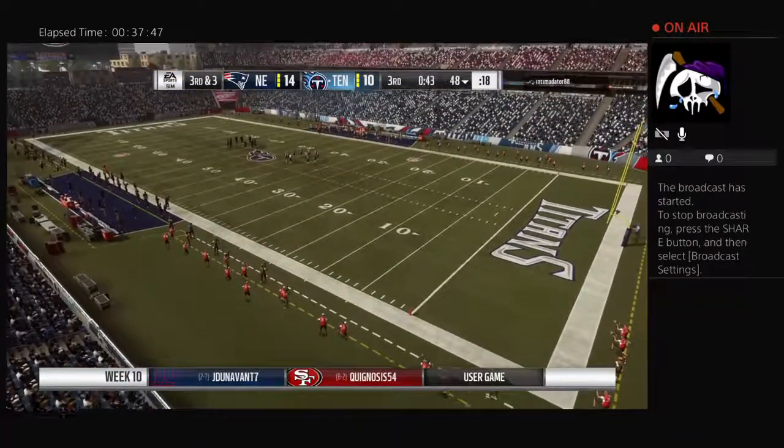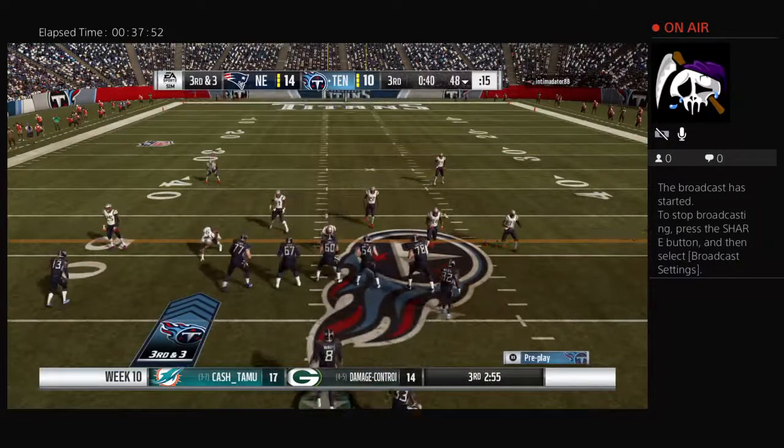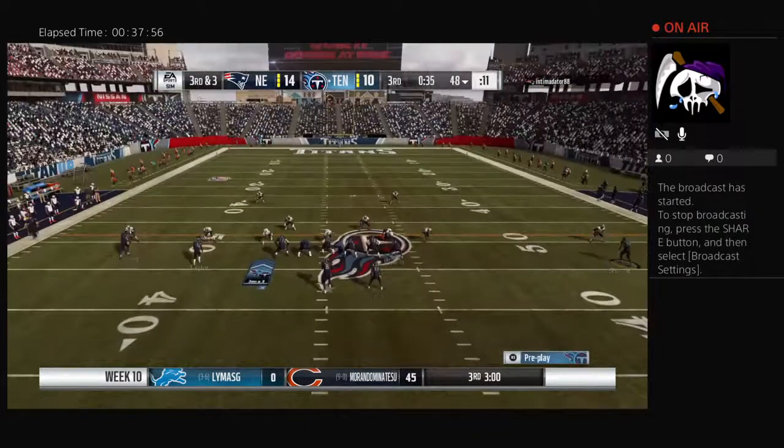Well, there's two different goal line sets that you can get depending on the playbook that you use. So you can do the 5-3 is one of them, and I think there's a 5-2 or like a 4.